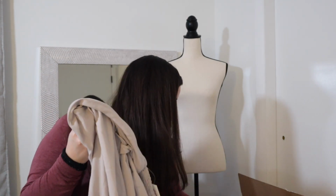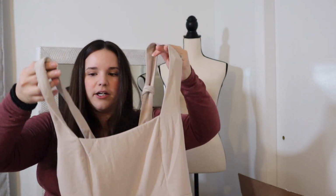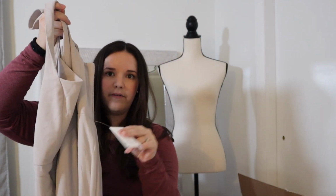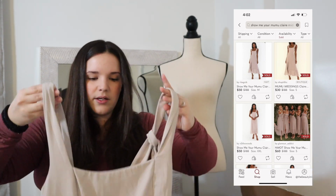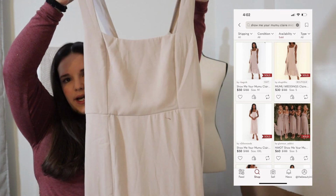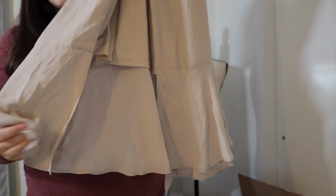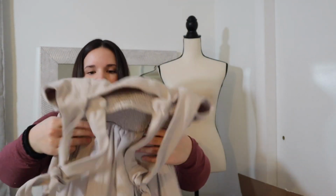This is, I believe, the second to last piece. This one again is that kind of heavier fabric. It's a chiffon, and this one does have a tag attached. This one is another square neckline, but it's a little different from the last one we just looked at, just because it's more of a chiffon material. It's more flowy, and it also kind of goes down to a flared skirt, so that's fun. And it is kind of like a taupe color.